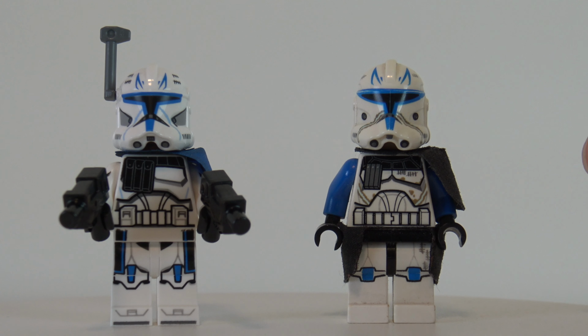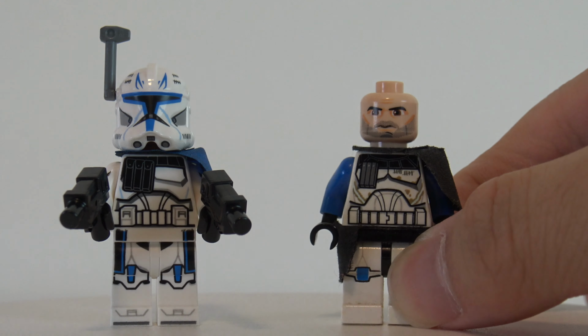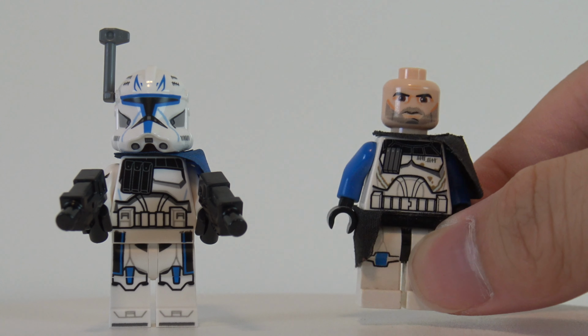The helmet looks significantly different. Obviously, he's supposed to have the antenna like radio piece. It was not included when I bought this, and I didn't have an extra one. So maybe I'll add it eventually. But you can get the idea. But there you go. And you can see he had a much different face.